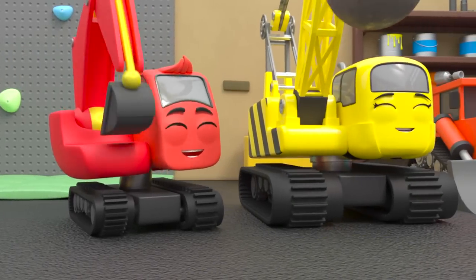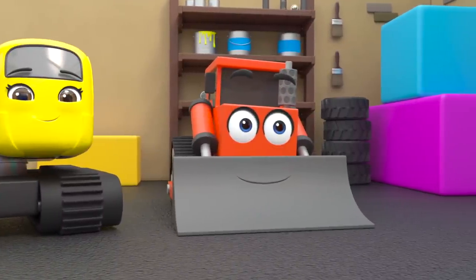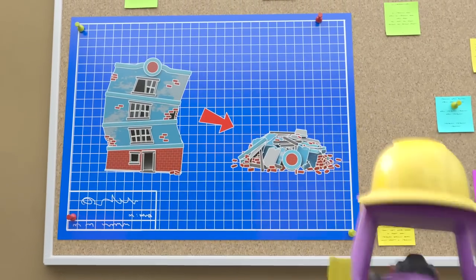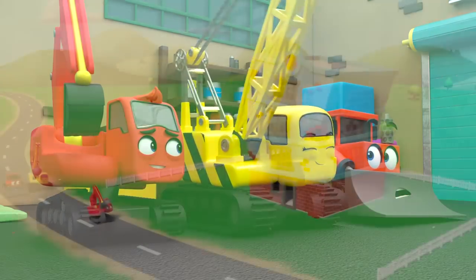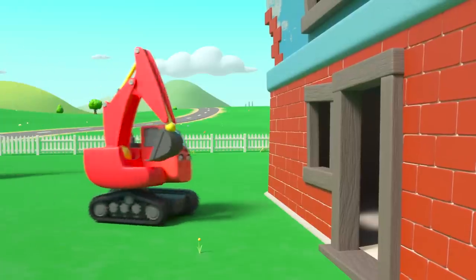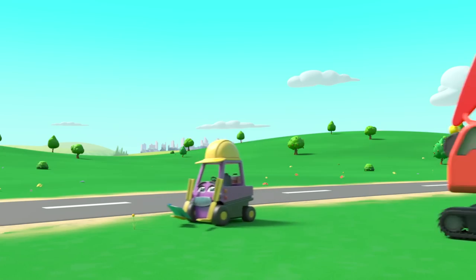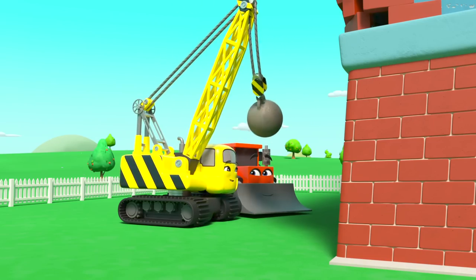The whole construction crew are getting ready for today's job. They're building that crumbly old building. That can't be right. Oh! They're demolishing the building. Dazey is so excited. Soon enough, it's time to get to work. The building looks like it could fall down any moment. It'll be safer to knock it down. Everyone is ready to get started.